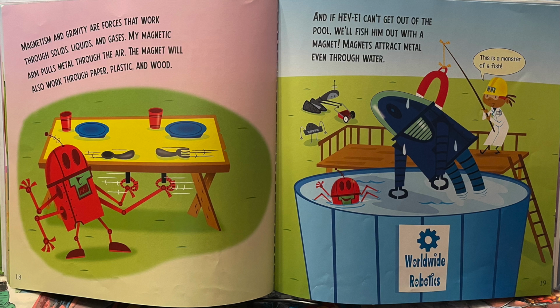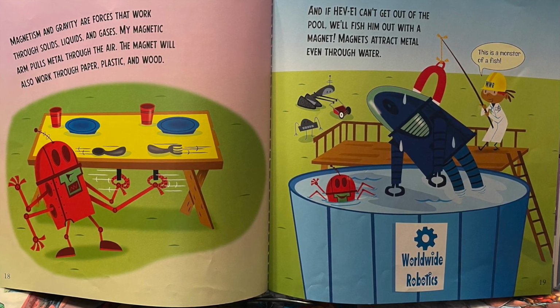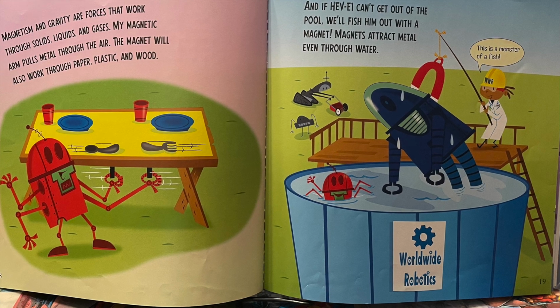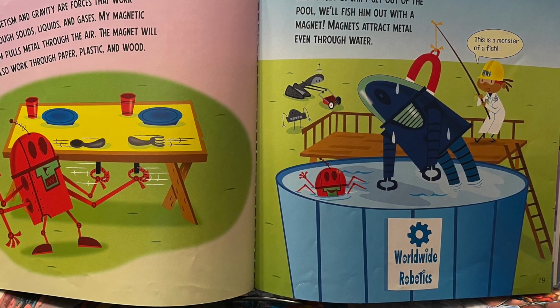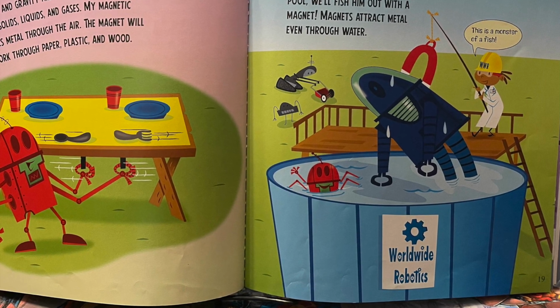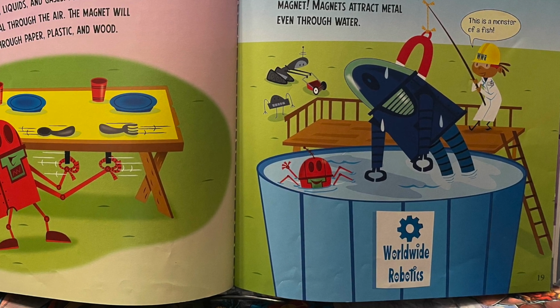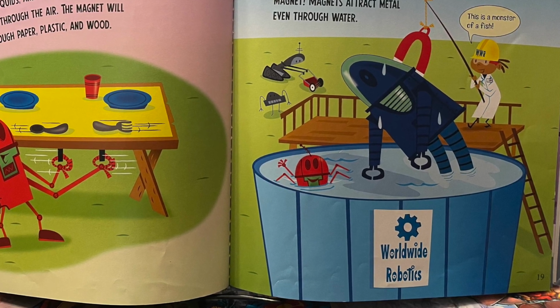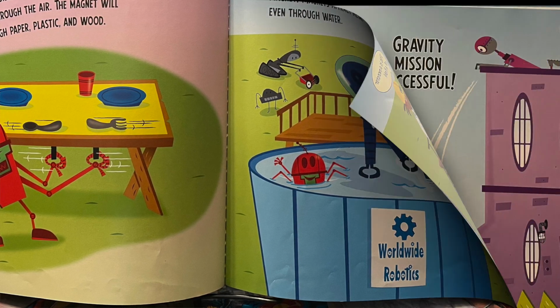Magnetism and gravity are forces that work through solids, liquids, and gases. My magnetic arm pulls metal through the air. The magnet will also work through paper, plastic, and wood. And if Heavy 1 can't get out of the pool, we'll fish him out with a magnet. Magnets attract metal even through water. This is a monster of a fish!